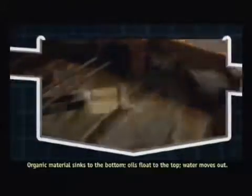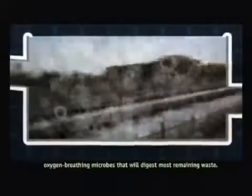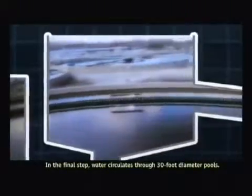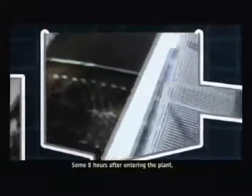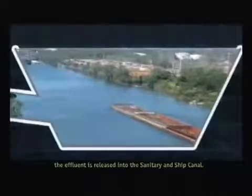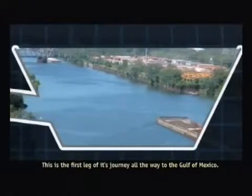top. Water moves out. Oxygen is again pumped into the water, but this time with oxygen-breathing microbes that will digest most remaining waste. In the final step, water circulates through 30-foot diameter pools. Small particles settle, and the treated water, called effluent, spills over into transfer channels. Some 8 hours after entering the plant, the effluent is released into the sanitary and ship canal. This is the first leg of its journey all the way to the Gulf of Mexico.